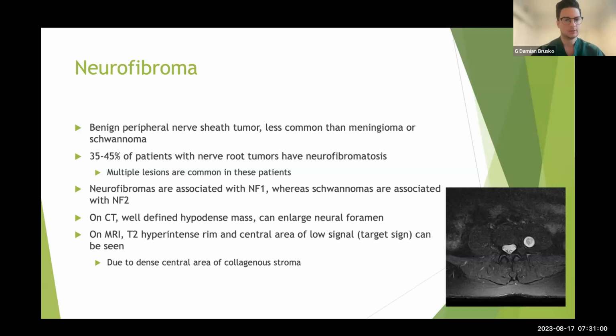As Dr. Gultekin mentioned, and Seth, I think you pointed that out as well, that heterogeneous enhancement with that target sign appearance is pretty characteristic of neurofibromas as compared to schwannomas, which often tend to look a little bit more cystic.